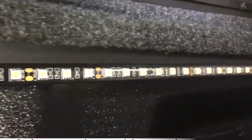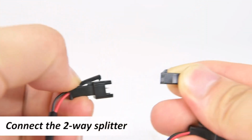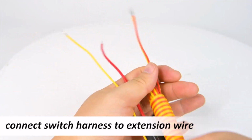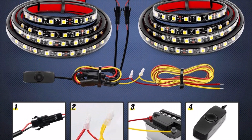For those preferring an even more robust installation, additional mounting hardware is included. This dual install option not only adds convenience but also versatility, fitting various user needs and setup conditions. Safety is another key feature of this lighting kit.